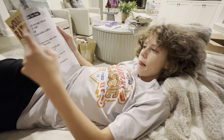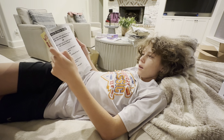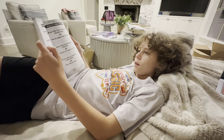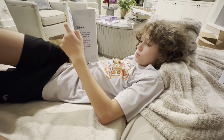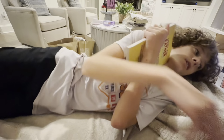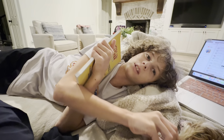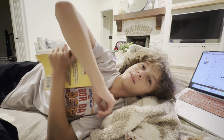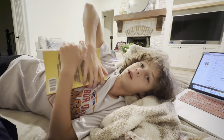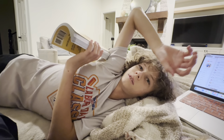Hey guys, you know what time it is. Would you rather switch bodies with a grown-up for one day, or stay the same age forever? This is for kids, like when you were a kid. Or for adults, it could be, would you rather switch bodies with a kid for one day?